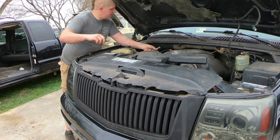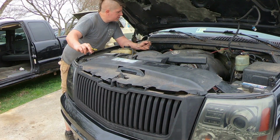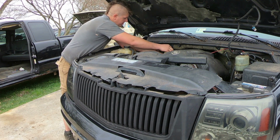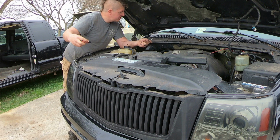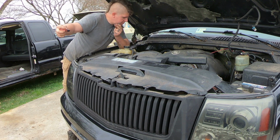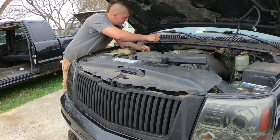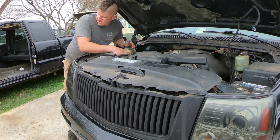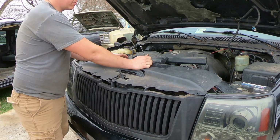Has oil in it. Transmission fluid doesn't smell burnt. Wiring looks okay. It looks like it's extremely low on coolant.